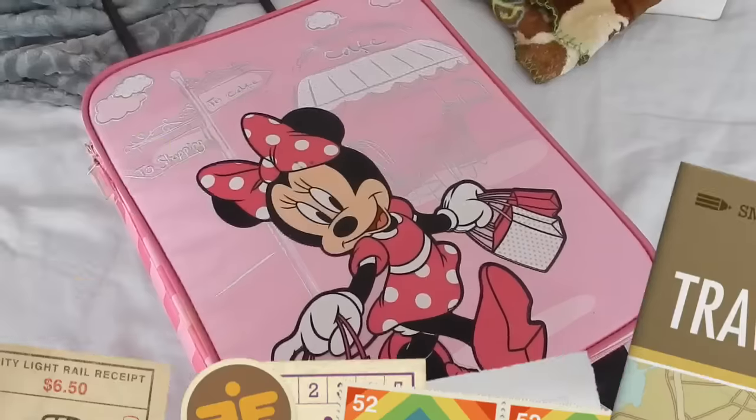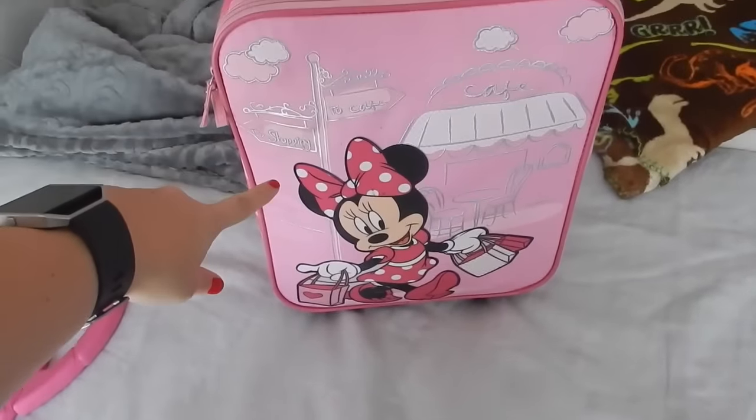However, I've flown with them a bunch of times since infancy, all the way up. And this is generally how I pack their carry-on bags. So I'm going to show you right now what they have in their carry-ons for this flight. All right, we'll start out with Londyn. Londyn's got a little carry-on suitcase here, a little Minnie Mouse one.